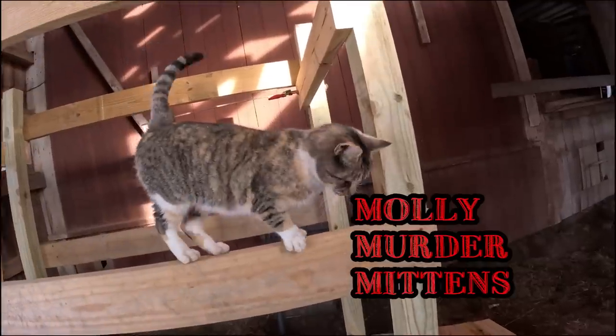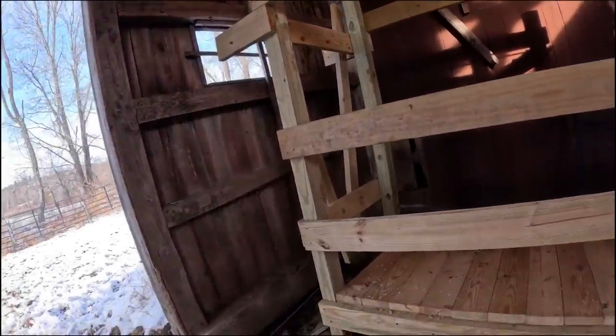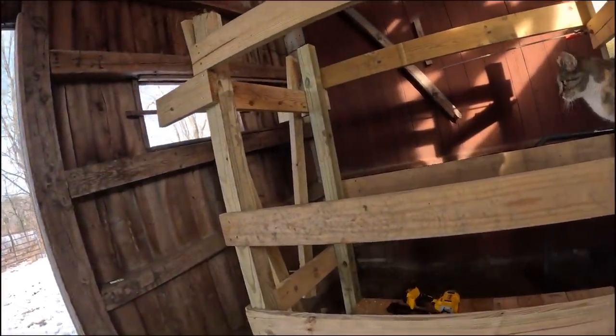What do you think, Molly Murder Mittens? It's looking pretty cool, isn't it? Yeah, I'm pretty pleased with how this turned out. I think things are looking pretty good.